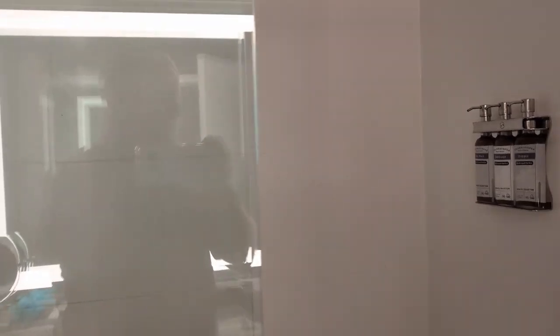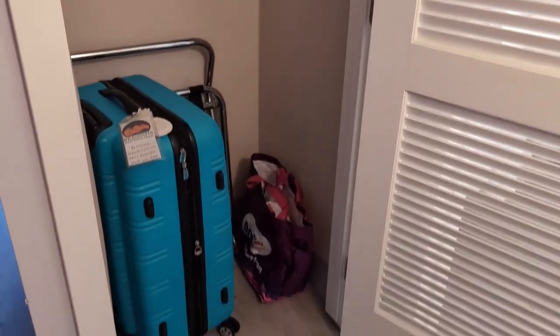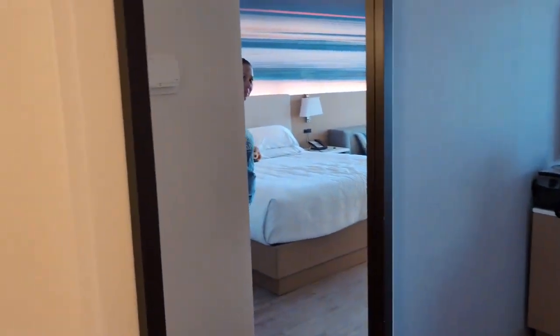All right, I'm gonna come out now and show you guys this closet. I love this little entryway. Like, I guess you could put your luggage there maybe. Let me turn on a light in here for you guys. Sorry about that. There's a closet wide enough for my suitcase to fit in there. Safe, ironing board. Pretty basic. Gorgeous mirror. Say hi, Alyssa.